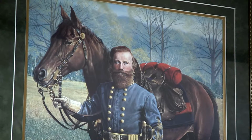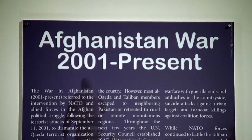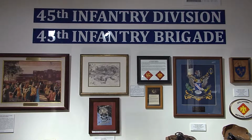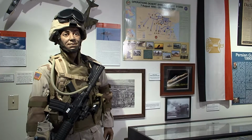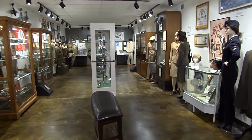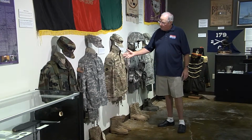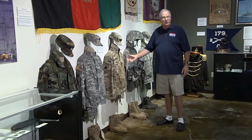The museum is chronological, starting with the Civil War, on into World Wars I and II, Vietnam, and more modern-day conflicts. I was fortunate enough to command the 45th Infantry Brigade in Afghanistan, and I was able to bring back quite a few things so we can tell kind of the story of Afghanistan. There are so many things to see in here, from weapons to personal letters, medals, and uniforms. The interesting thing about these uniforms, they're soaked in permethrin, an insect repellent, so it helps keep the ticks and the bugs off of you.